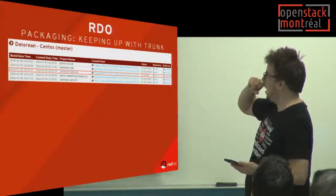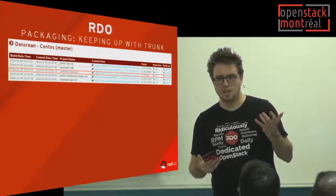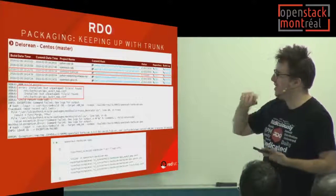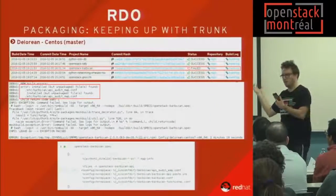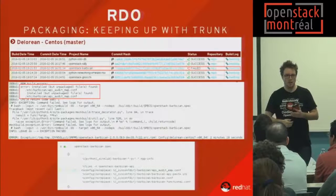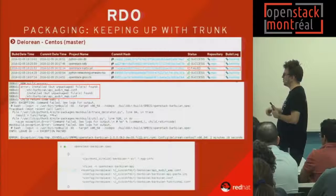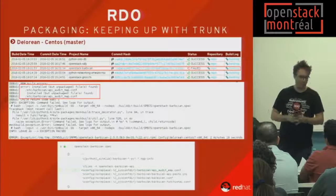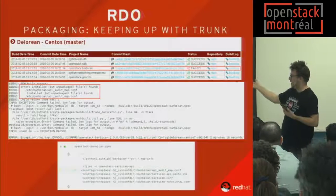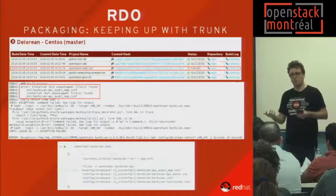So for example, here we have a Barbican that failed to build. A package can fail to build for any reason, really. In this case, when looking at the build logs, we saw there's a new configuration file, API audit map, and the spec file did not expect that configuration file, so the build failed, and it's pretty obvious in this case why it failed. And so we needed to patch our spec file to take account of that configuration file. So that's an example of failure.